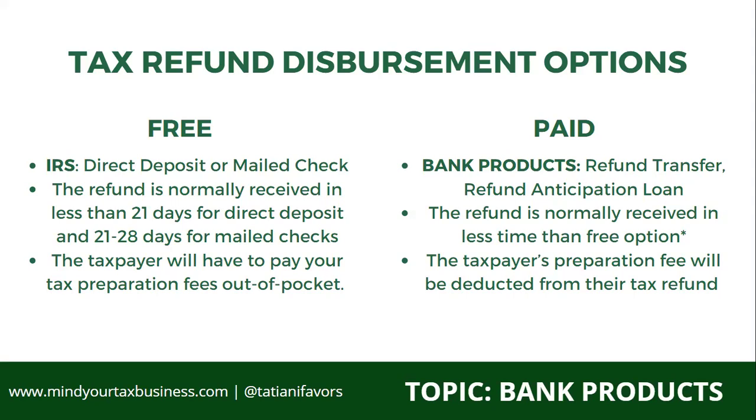Okay. Also, when someone applies for a bank product and is approved, they normally receive their refund in less time. Now, as a tax professional, we're not supposed to tell the client that they'll receive it in less time. We're just supposed to present the facts to them. Hey, here's a free version where you have to pay out of pocket, but there's another option where we will take your tax prep fee out of your refund and you'll receive the remaining. Okay. So when someone uses a bank product, they don't have to pay you out of pocket for their tax prep fee. It will be taken out of their refund, okay?